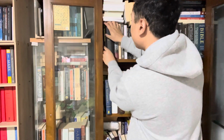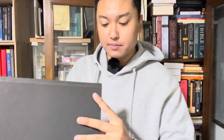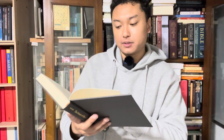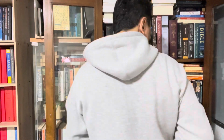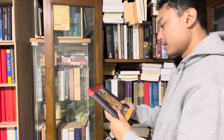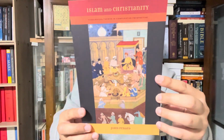Okay, for example, you have here the book The Imam of the Christians, published by Princeton University Press. The Imam of the Christians by Philip Wood. The subtitle is The World of Dionysius of Tel-Mahre, circa 750 to 850. The other book is Islam and Christianity: Theological Themes in Comparative Perspective by John Reinhardt, published by University of California Press.